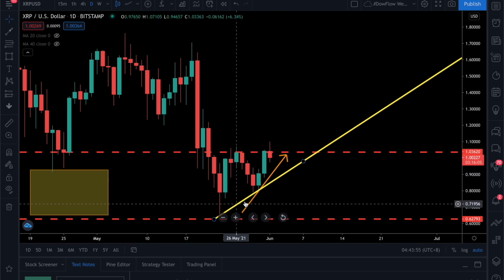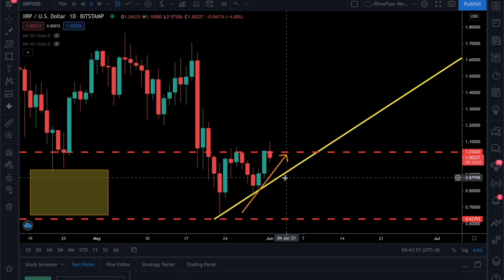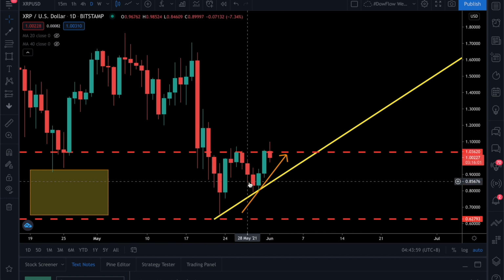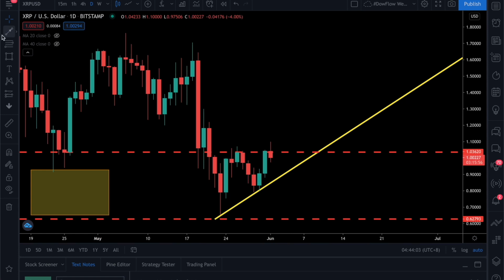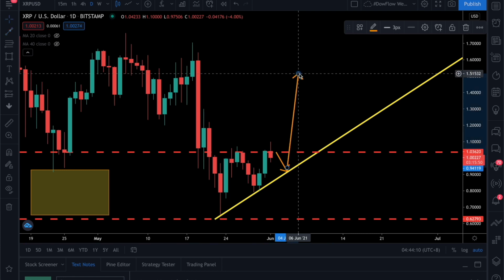If you were to draw this trend line right here, then this entire pattern represents an ascending triangle. And how an ascending triangle works is that, most of the time, it will do something like this, and then eventually it will break up.